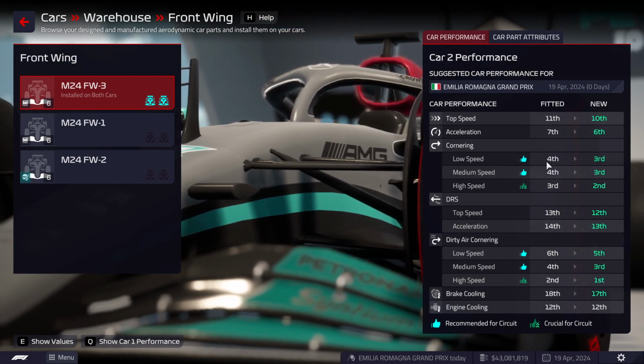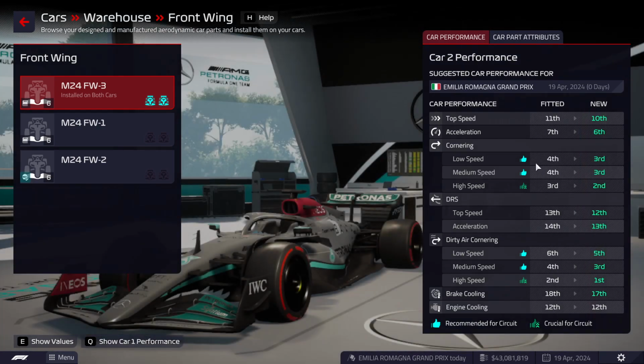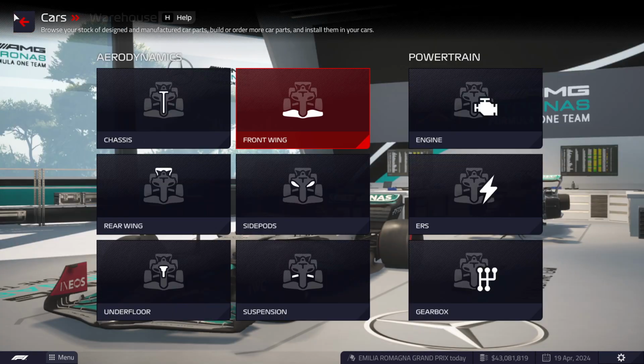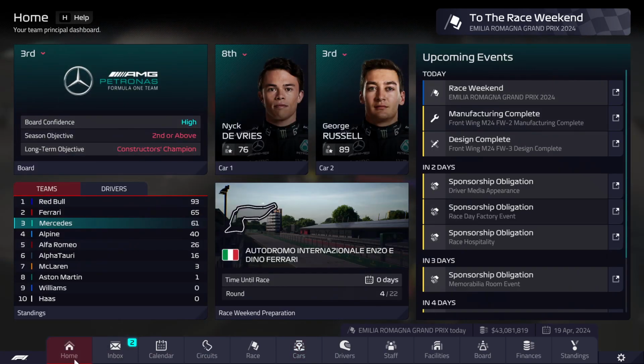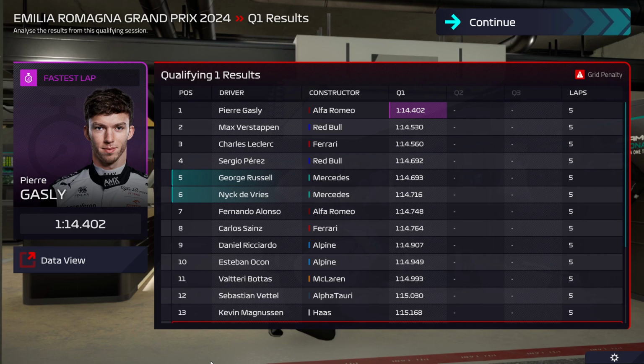Definitely a handling racetrack, and it's definitely going to help us there. Same as dirty air cornering. So hopefully we can get some redemption here if we don't go flying off the track. Anyways, that's going to do it for us here. Off to Imola.